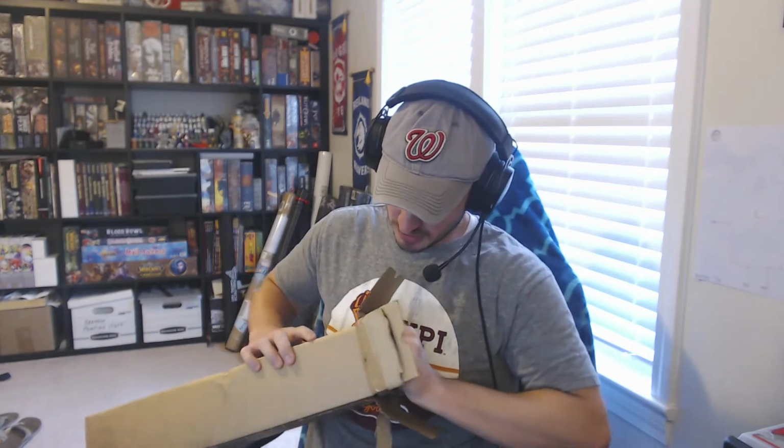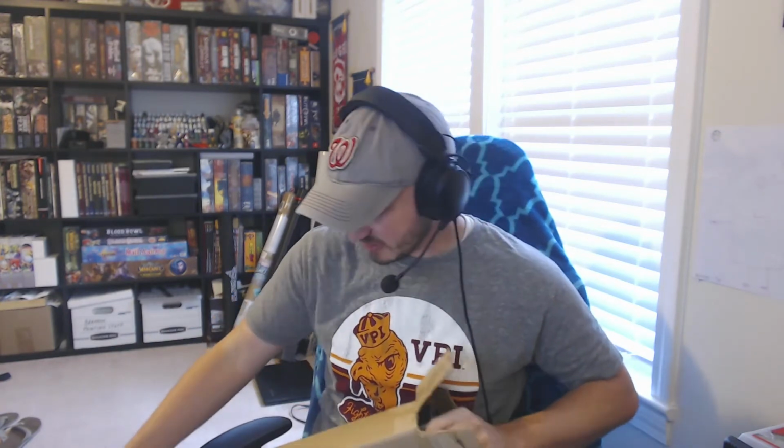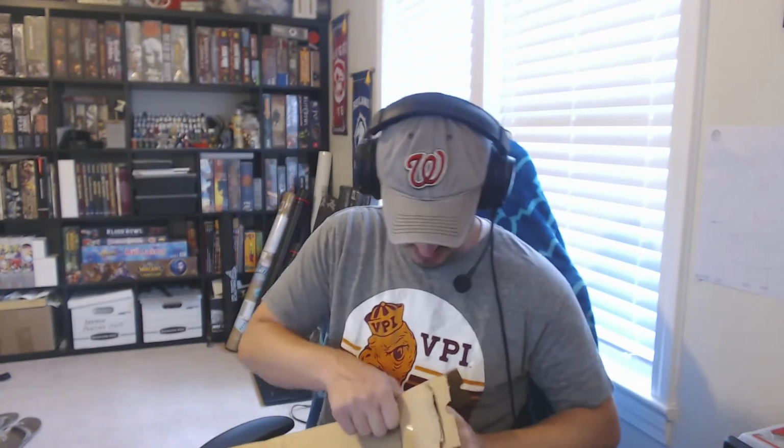So that's all from that little package. I'll put those back in there. I do like this bag a lot though. It's pretty cool. Let's see if I can get this out of here. It's in there pretty good. It's pretty thick, almost like a mouse pad material. I might have to cut this box open to get it out.